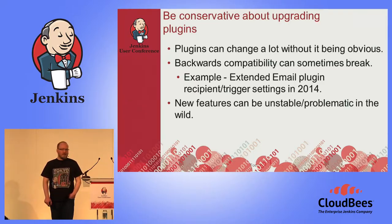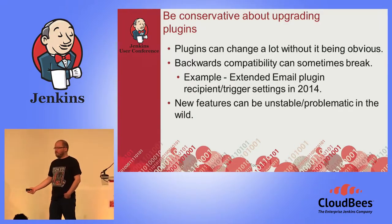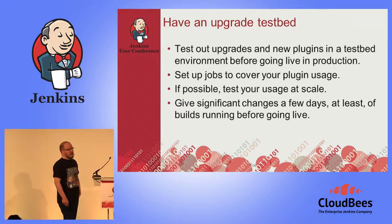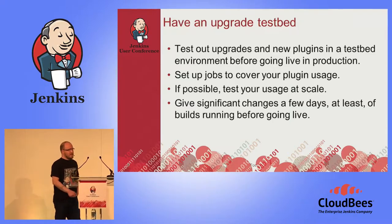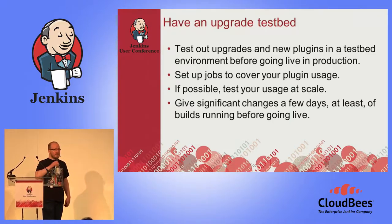Only upgrade a plugin if you need to. That's my basic opinion. I'll upgrade it if there's something very specific I need in there. And even then, I will test it a lot myself before I'll upgrade it. And speaking of that, you should have an upgrade test bed. I'm not as good about this as I should be, because it can be hard to build a good upgrade test bed.